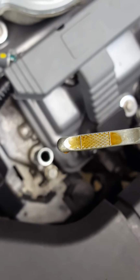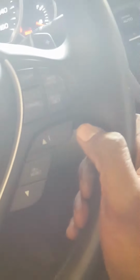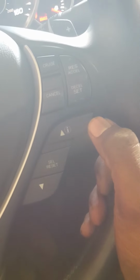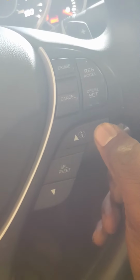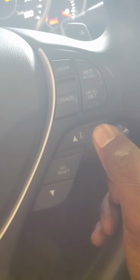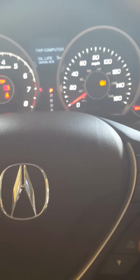So now let's go and reset the light. Okay guys, to reset the light, what you're gonna have to do is put your car on the 2 position. Right here you see all of my lights, they are on. So you're gonna have to press that button. Press this one first, until you see the oil life. This one right here.